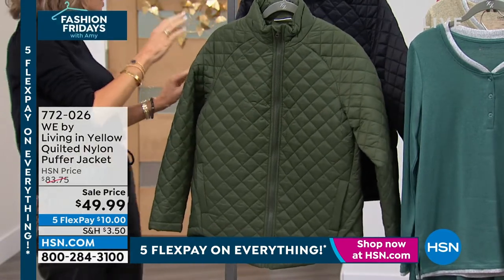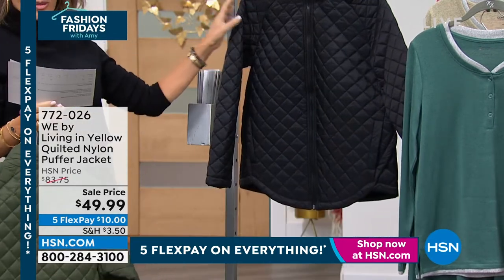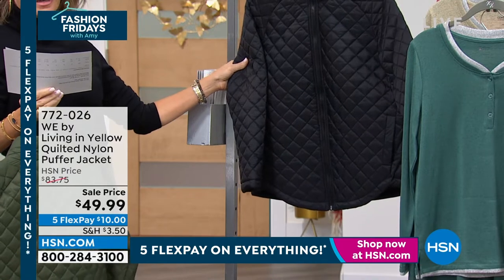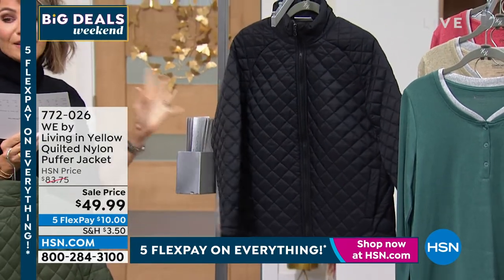So anyway, we've got two colors for you. Here it is in that beautiful forest, 28 inches in length, machine washable, extra small through 3X, and black. I love this, it's even water repellent. So a stand-up collar. Okay, this is a quick little special.